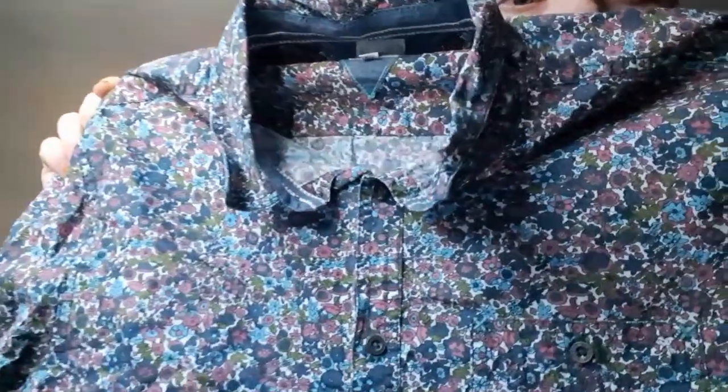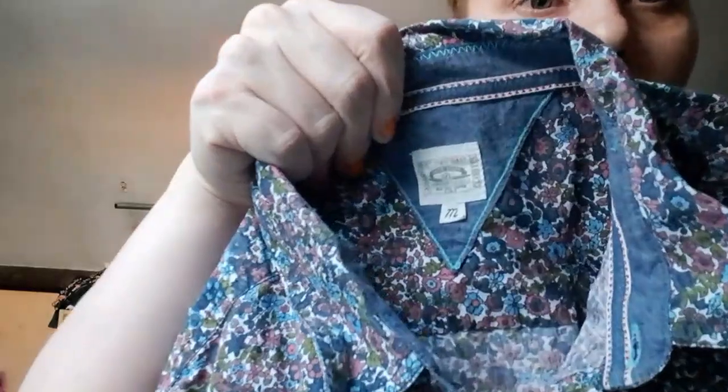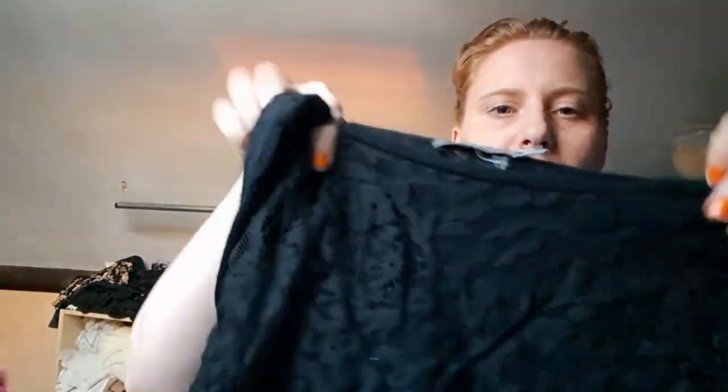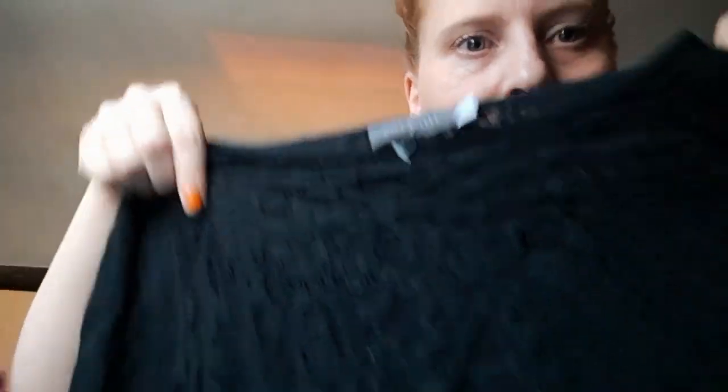I also found this white stuff shirt. Men's or women's, you know, whatever, but I just love it. It reminds me of the 70s. Obviously it's new, it's modern. I think that was, oh gosh, it was either 2 or 3, I can't remember, but a bargain anyway, because you know me, I don't pay much for my stock. There was this one, I think was in the video, Mint Velvet, size 10. That's very nice.